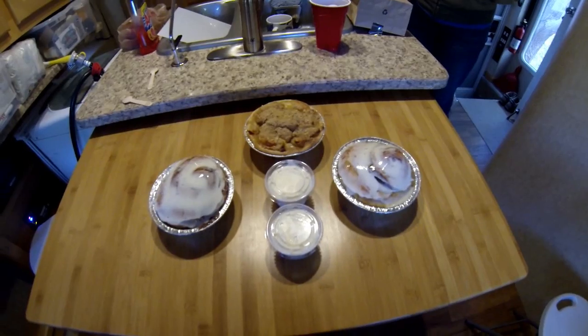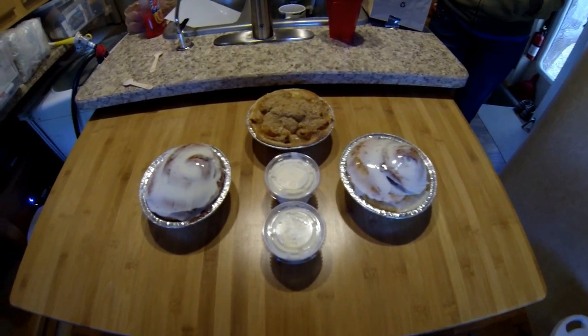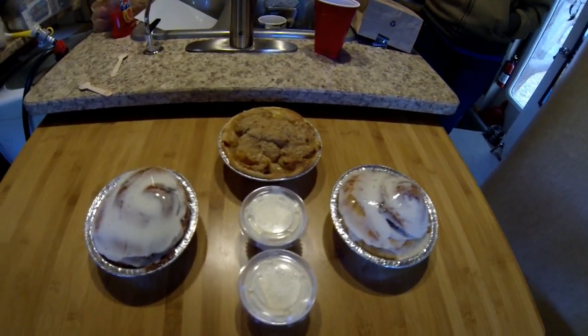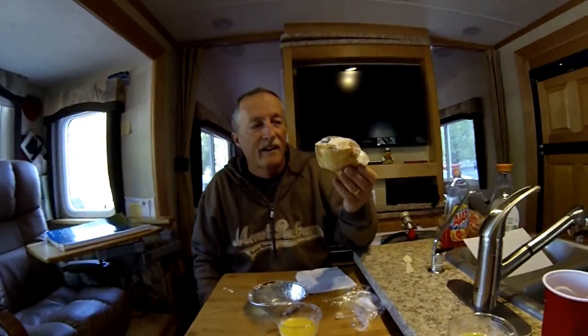All right, well, that apple pie was so good yesterday, we went back to the Gifford house and bought another apple pie, 2 vanilla ice creams, and 2 cinnamon buns for breakfast. So we can't wait. That's good.